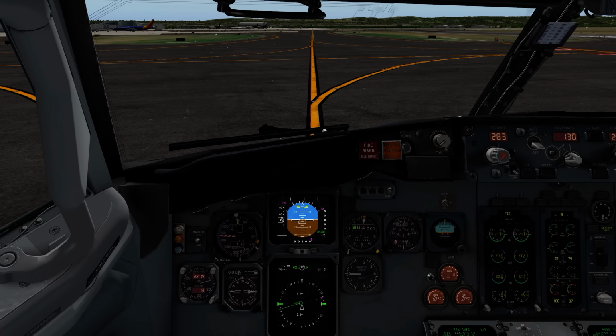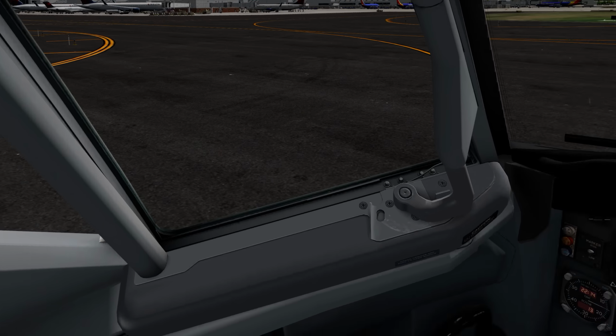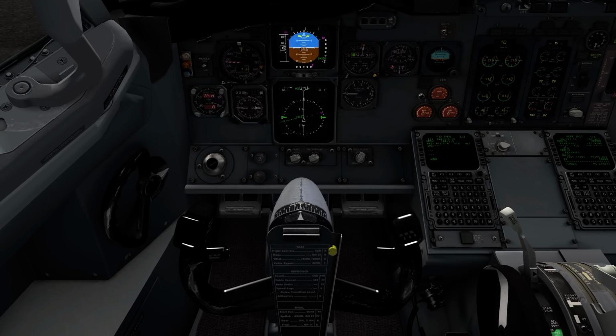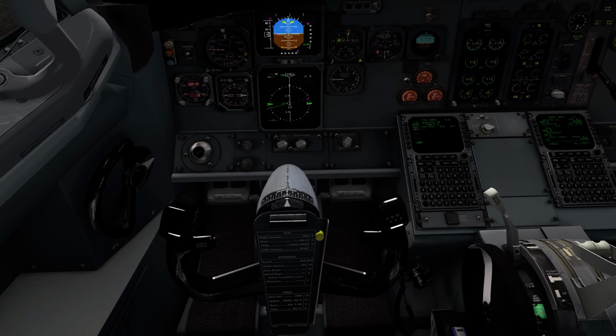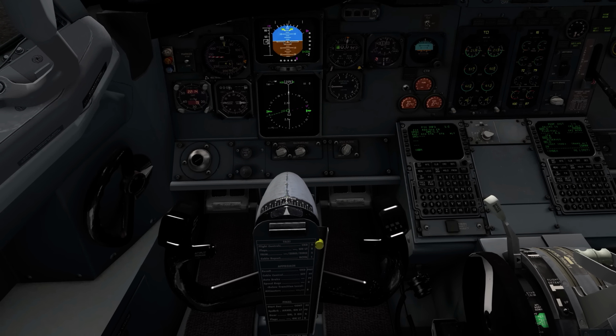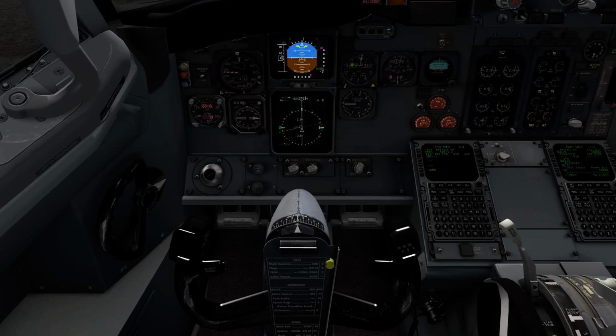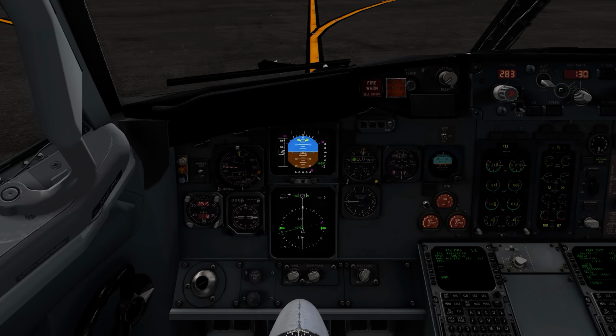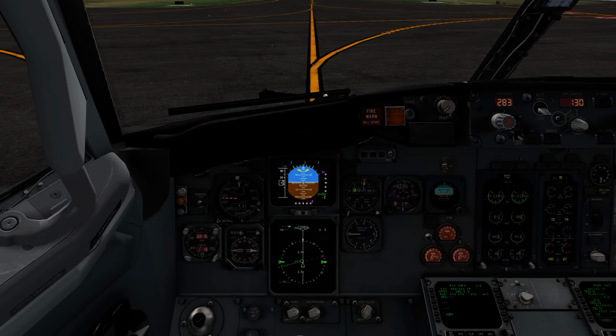So that is the IXEG 737 Classic. I'll do an actual flight from somewhere to somewhere and go through all the startup and programming the route into the CDU here and all that kind of stuff at some point. But for now, like I said, I was just wanting to get a feel for the plane and see how she flies.